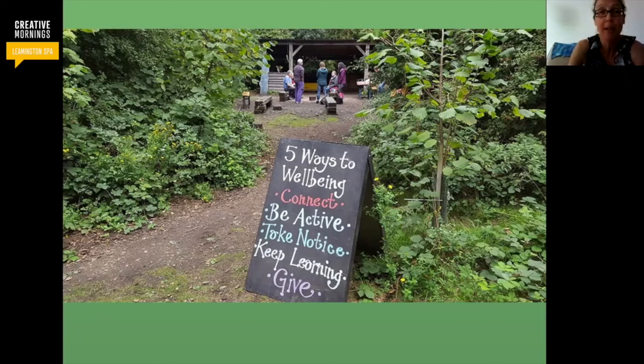So connecting with nature in a natural environment, but also connecting with each other. We'll be active, so we might do a woodland maintenance activity, or just coming up to the wood, walking or cycling up there, is a physical activity. We'll take notice of the change of seasons, of each other, of what's going on.